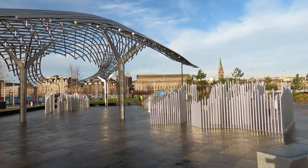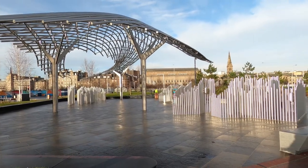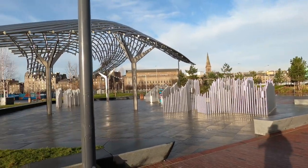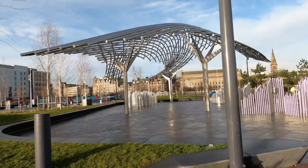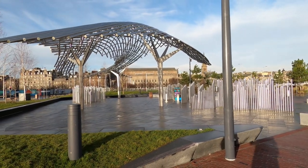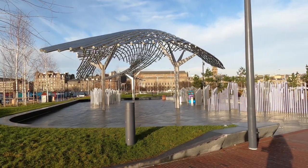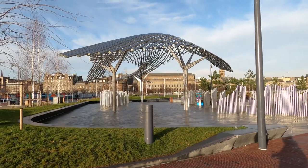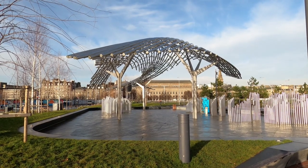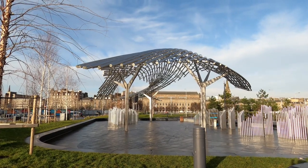That noise would probably get annoying pretty quickly, to be honest, if you're hanging around here for too long. The noise would probably get a little bit old quite fast. Again, just coming back here now so you can see it from this angle. You can see it there. You can't quite tell what it is from this angle, but I thought I'd show you from here as well.